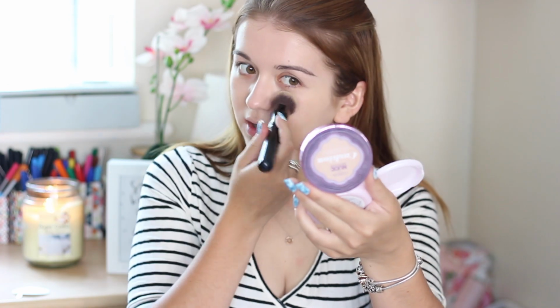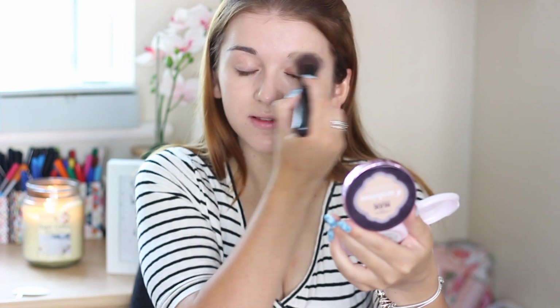Right, verdict is you cannot build this up. Building it up makes it look a bit funny. It doesn't want to go on top of each other, probably because it is quite wet. That is probably my reasoning for it. But so far, so good. It is very natural for me. It's not something I would necessarily wear on an everyday basis. But as I said, in the summer, it's something I would definitely reach for. Also something where I'm not doing as much in the day, if I don't want my makeup to necessarily look flawless, like I don't mind a couple of imperfections shining through, then it's great.